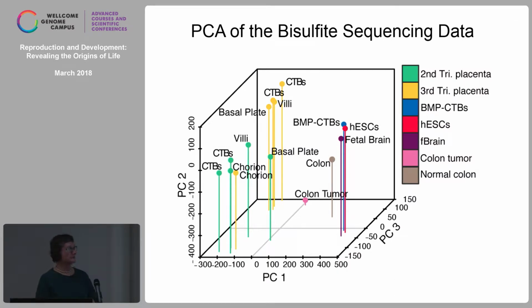So the first thing I'm going to show you is our bisulfite-seq data. The green is our second trimester placenta samples, and the yellow is the third. And right away you can see, if we do principal component analysis, that the methylation pattern of the placenta and fetal membrane changes dramatically over gestation.